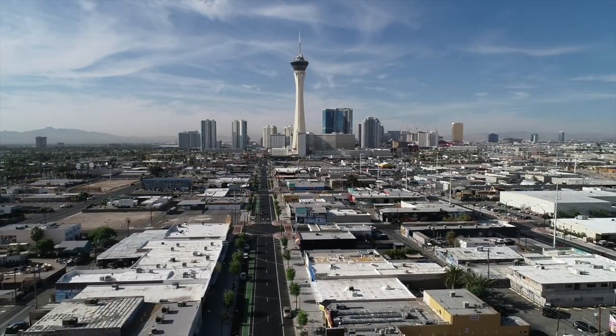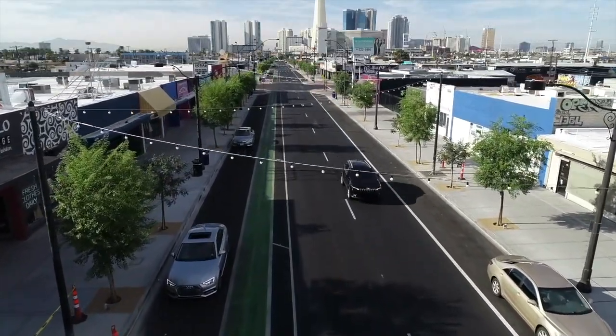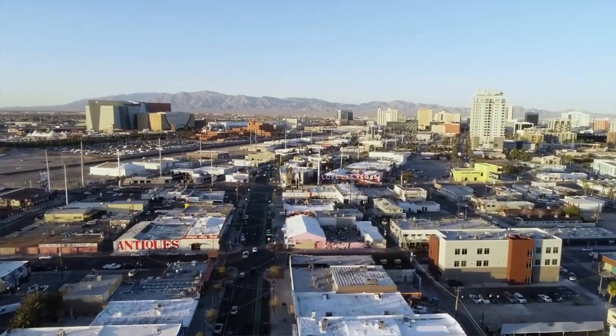And so within 3 to 4 years, we're going to continue to see that growth and development of the Arts District just continue to happen. But we want to make sure that we're not losing sight of being intentional, being a united front, and collaborating as much as possible, city with the entire folks that live there, work there, and play there.